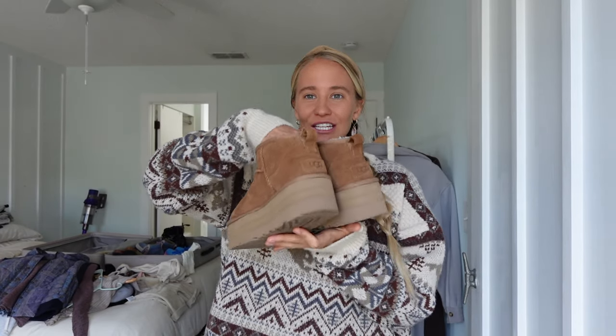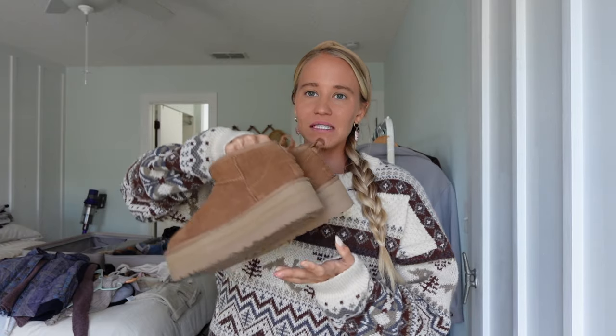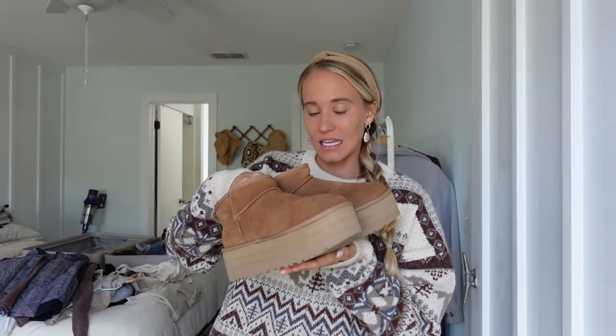And then these are this year's purchase. They're so cute and cozy. I've only worn them out once because I just got them in the mail, but they are the UGG mini platforms. And once again, they go with everything. I'm really excited to wear them at the airport with leggings. So comfy and cozy on the inside. So I'm bringing both of these pairs of UGGs.